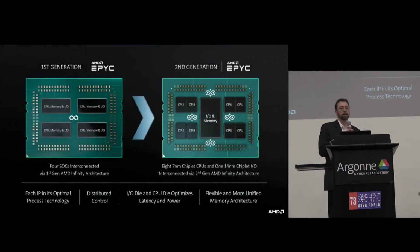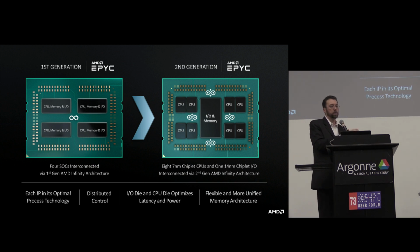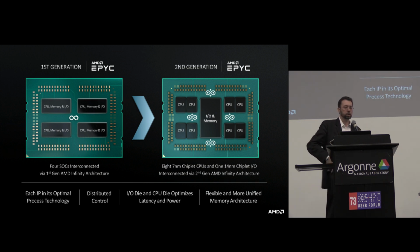So this is kind of how that looks, comparing that first generation in 2017 to the second generation in 2019. You see that we went from the four die on the left with the Infinity Fabric connecting four identical die to now the optimized architecture with the second gen EPYC, where we've got all of the I/O and memory on a single die, so you have very consistent bandwidth and latency going to all your I/O and memory devices. And then you've got the 8 small CPU die there, which are in the high-performance 7-nanometer process. And again, Infinity Fabric, now with a new implementation with the second-gen Infinity Fabric, connects all of those devices within the processor package. So that's where we're at today.